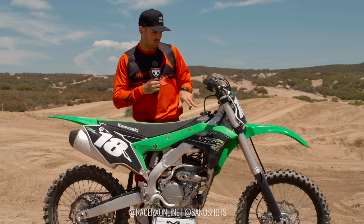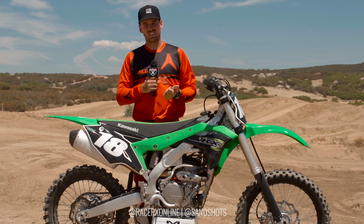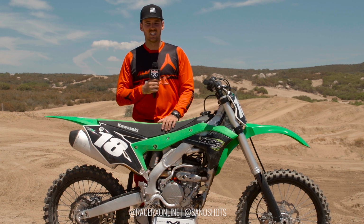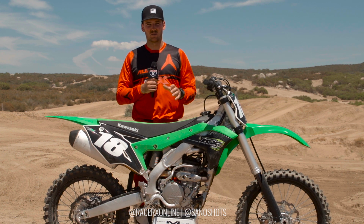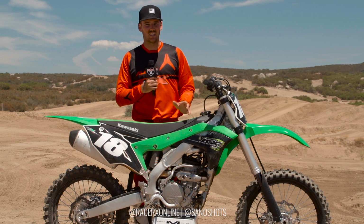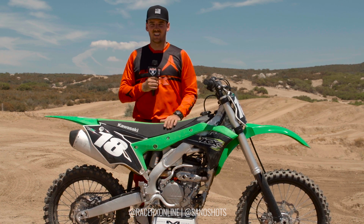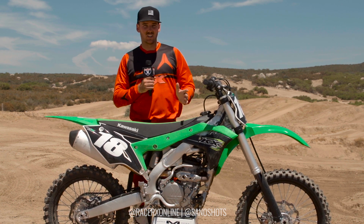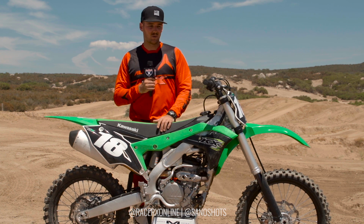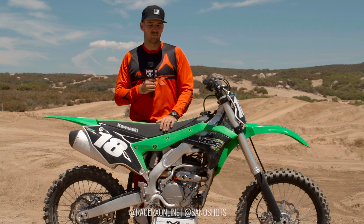On the mapping, they have three couplers that are plug and play. Black is the mellow setting for maybe some hard pack or a little bit more muddy. Then you have the green, which is your middle mapping, more of your stock, everyone can ride. And then they have the white, which is the aggressive. We ran the white all day and I loved it. It has enough power to do everything and feel fast enough, but not overwhelming by any means or feeling like you're out of control at any time.